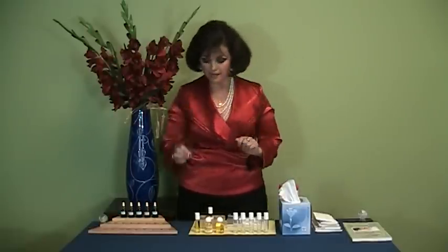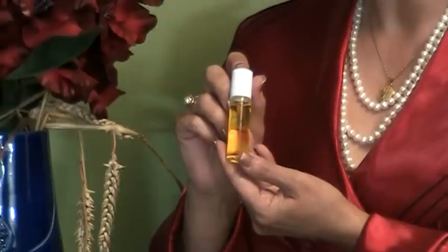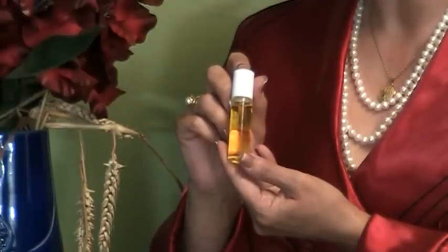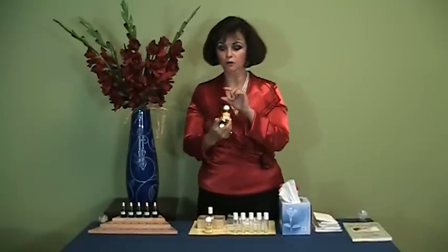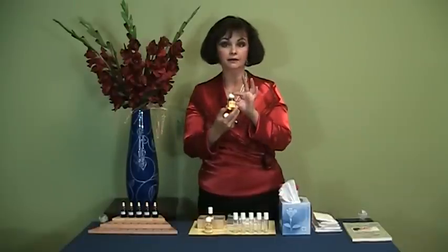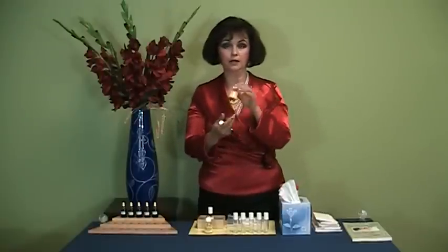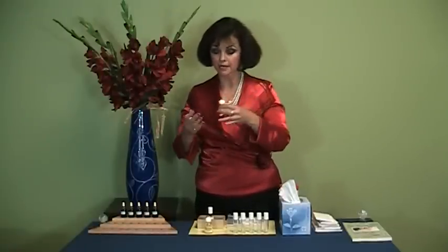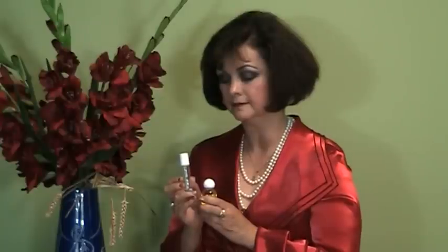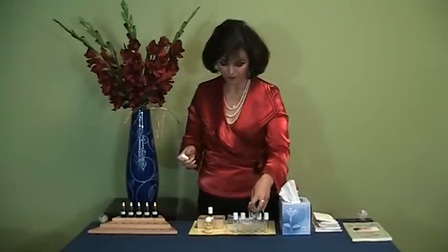What we're going to make is a roll-on like this. Now, I have already pre-filled this with jojoba. Now, you can make your perfume blends in a container like this, or you can buy your jojoba and put it in a separate container, and you can blend in a container and then pour your blend into your favorite bottle.